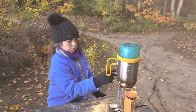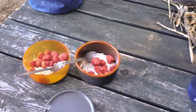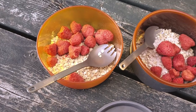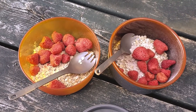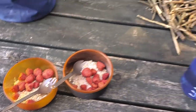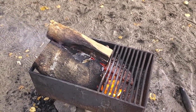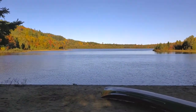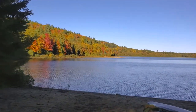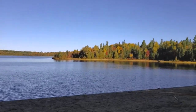So Bia's boiling water with the BioLite. So we're gonna get some oatmeal this morning with some freeze-dried strawberries. Then we got a fire going with last night's embers. If you look at the view this morning, it's a gorgeous, crisp morning. It's pretty cold.